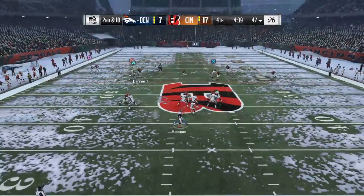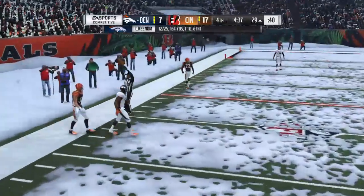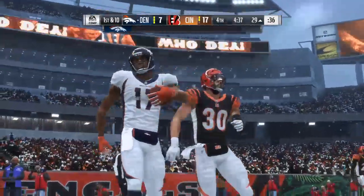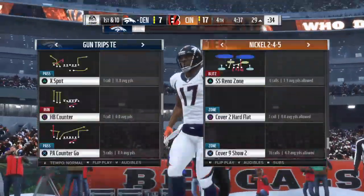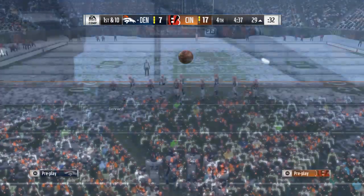They fake the handoff. Now Keenum. But he is out of bounds, but not before he's inside the 30. A really nice gain of 25 yards. And let's not take for granted, in these conditions, that's never an easy pass and catch.